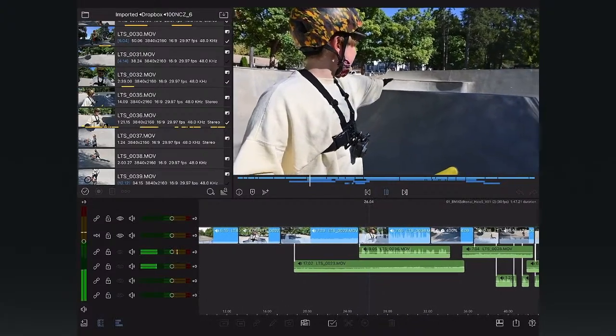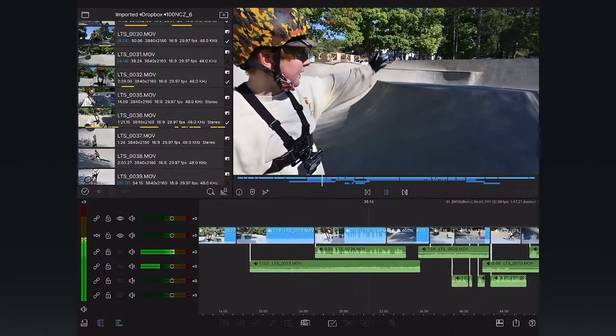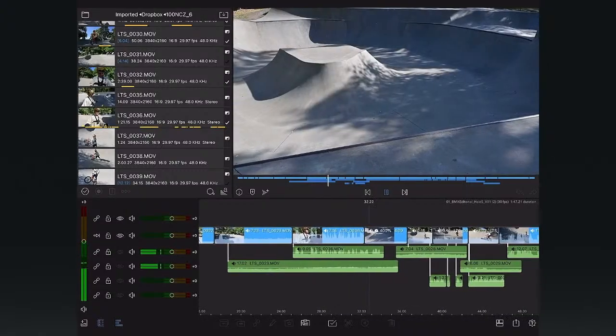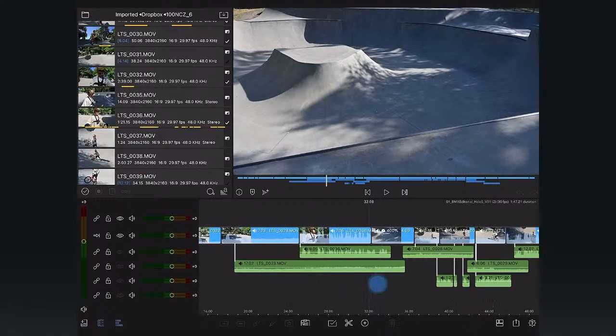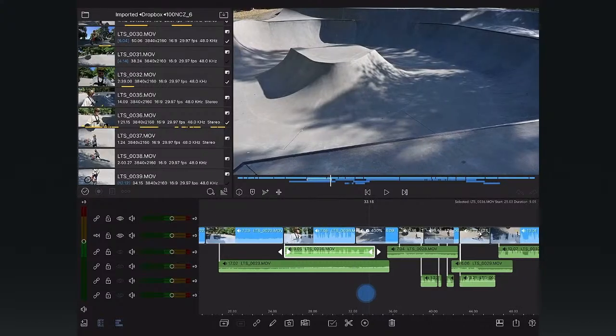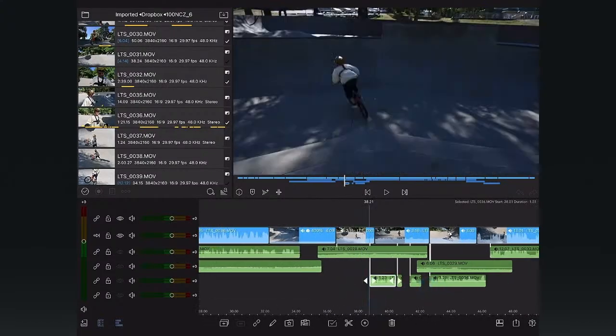So this jump is called a hip because it's made up of like a kind of a corner. So you have to turn in the air when you. And then you still hear him, but it cuts away and it sort of turns into an L cut. And then around here, his audio comes back in.